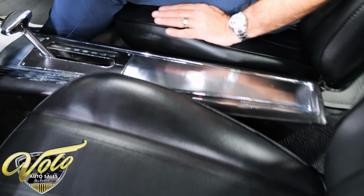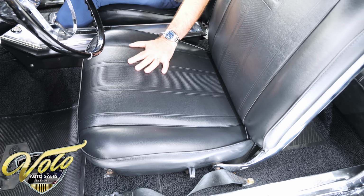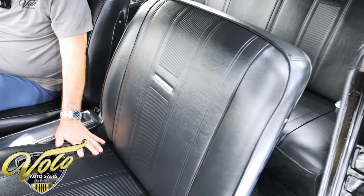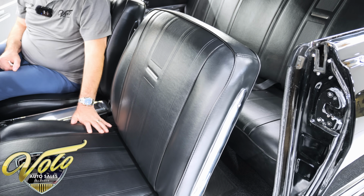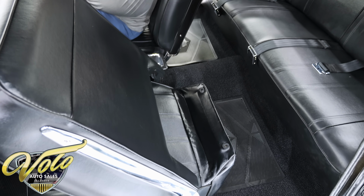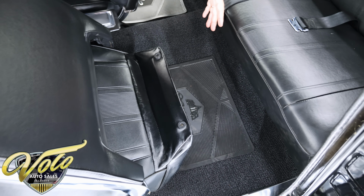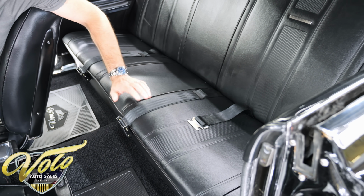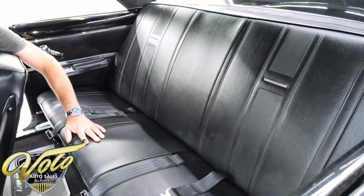The seats are not just recovered, they're rebuilt. They're nice and firm. They are resprung, recushioned. And when you do that, you get a nice fit on the upholstery. There's not a wrinkle in them. They feel great. All redone. Same thing in back. We got mats and nice carpet. Seatbelts were added front and back. It wasn't required back in '65.